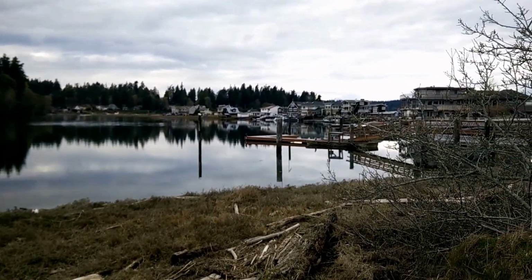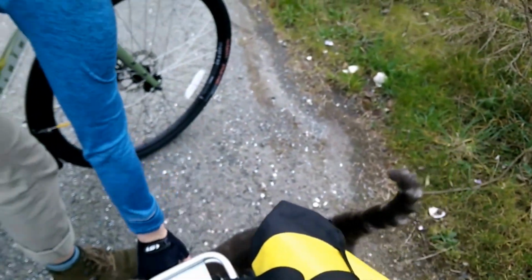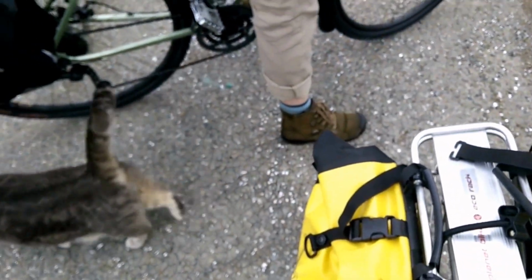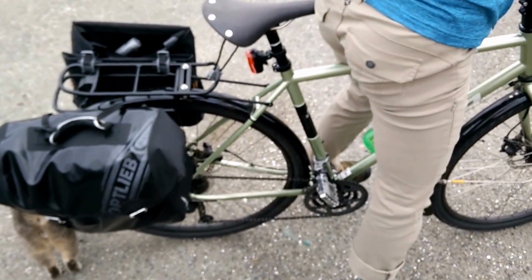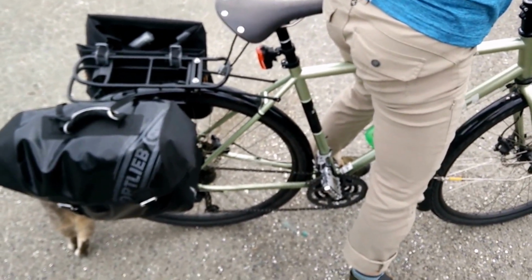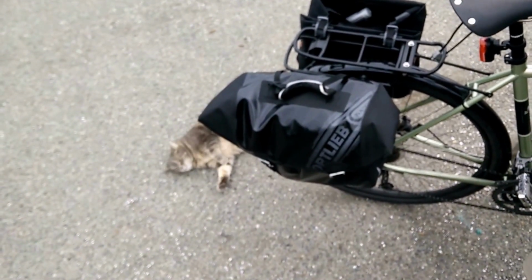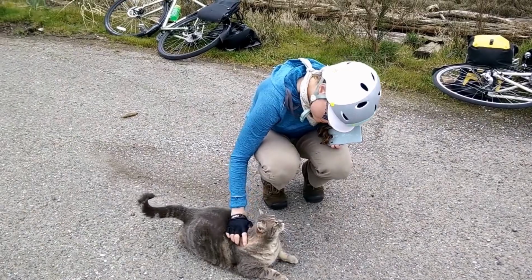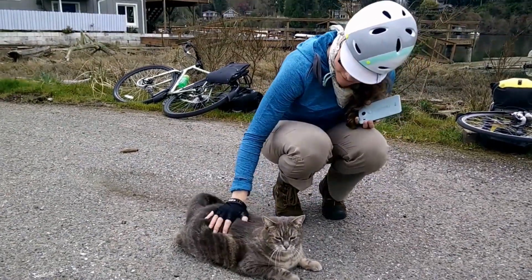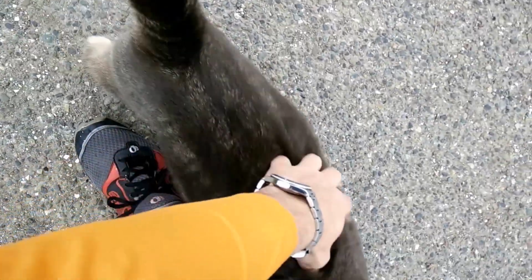Are you videotaping? Yes. You are coming over here to get pets, aren't you? You are. Are you sure you want to rub on my bike? She's claiming the bike. Try to get better rubs.